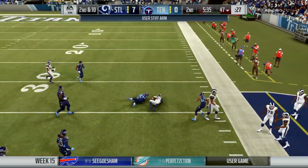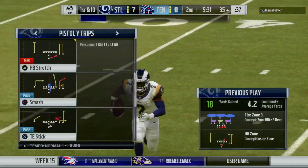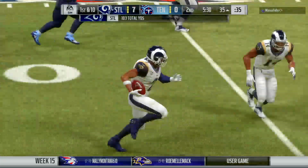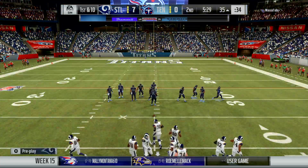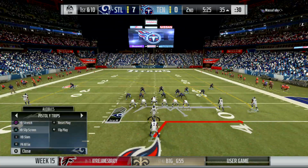Boom! Still fighting through tackles. And he's got this down to the 35. He got 18 yards out of that one, and it gets him a new set of downs. Now on the heels of that run by Johnson, here's another 1st and 10.